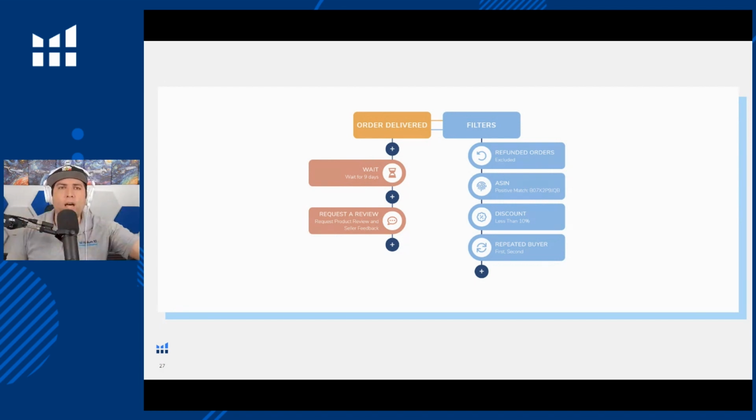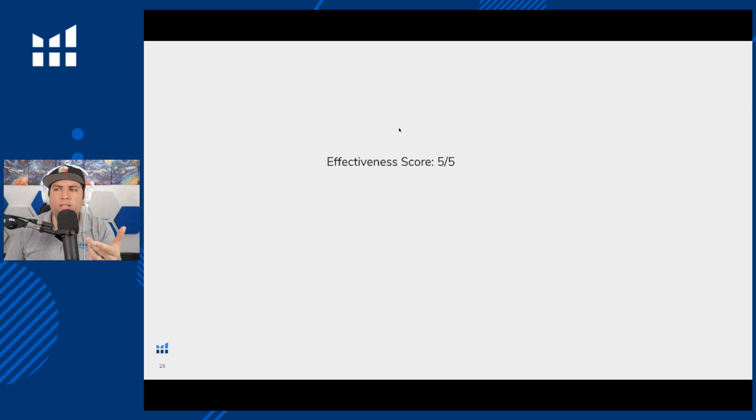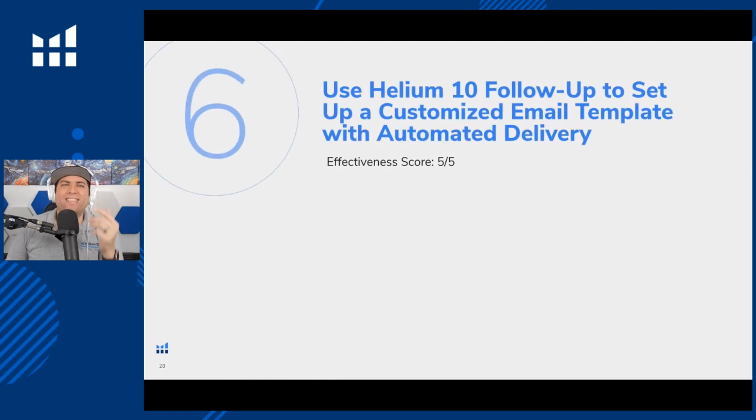Imagine if you had to do that on your own, clicking that button every day. That would take forever. But this took me maybe 2 minutes to set up. All right, we were already on the next screen. That took me 2 minutes to set up, and I'm never going to have to go back to it. It's done. That is set it and forget it. All right. If you have 10,000 orders that match that criteria, Helium 10 is going to send out 10,000 of those review requests to your customers without you having to lift another finger.